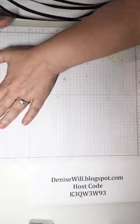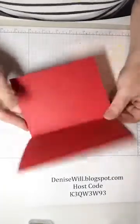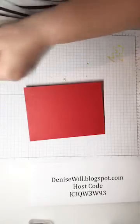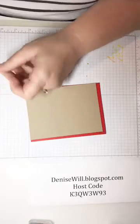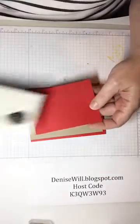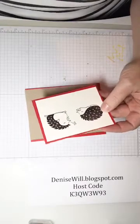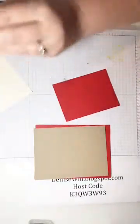Okay, let's see here. The base of our card is Real Red, and this is half of an 8.5 by 11 piece of paper. I have a mat in Crumb Cake. This mat is 4 by 5 1/4. And then I have a mat for this piece of Very Vanilla, and it is 3.5 by 4.5. Okay, and I'm going to go ahead and attach these two right now.